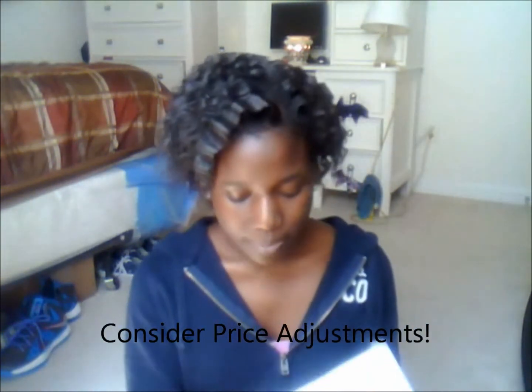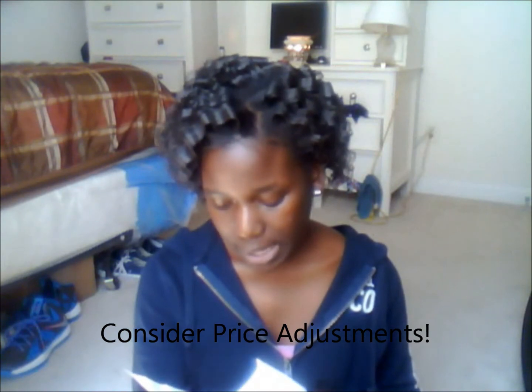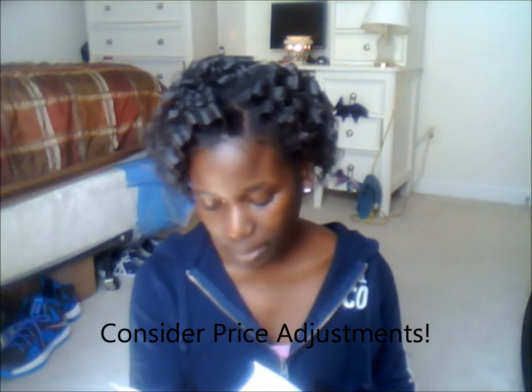Okay, price adjustments. On the back of a Bath & Body Works receipt, it says a one-time price adjustment from the original selling price to the current selling price will be issued for in-store purchases when the original receipt is presented within 14 days of the date of the original purchase. Original receipt must be presented to receive an adjustment to the selling price that is currently offered.